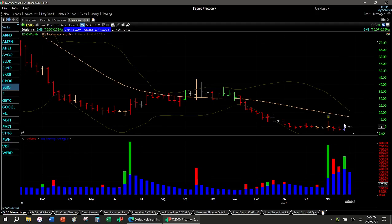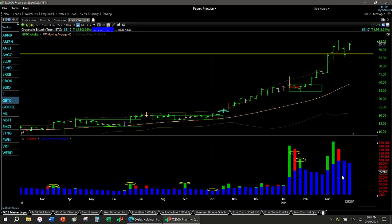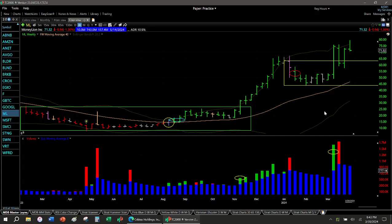This little guy, oh yeah, blue bar signal. Some volume. Ford, box breakout. Low volume again, but could work. We know about you. Google, yep, moving higher. This one here, that is a shooter bar.